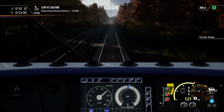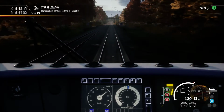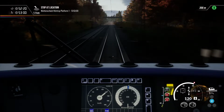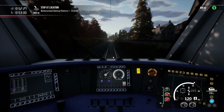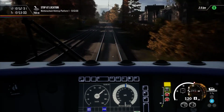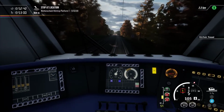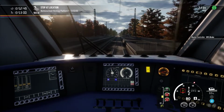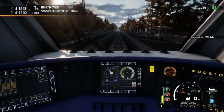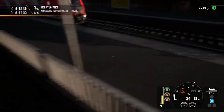Nice autumn trees going on. Lovely, lovely, lovely. So we take, there's the station. All right, so I'm going to brake. Whoops. Are we going to stay in the platform? Yes, we are, because these things have got brakes like nothing else.